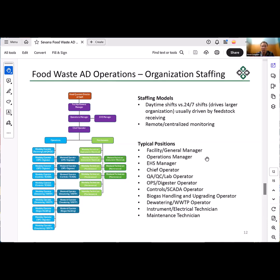And you'll see in the typical positions, we do have a management team, which you see in purple at the top of our org chart. We recommend having an environmental health safety manager, and looking also to have lab personnel, either internal or contracted, to support managing a food waste digester. That's very critical to keep close tabs on the health and the variations in the feedstock coming in the door. Maintenance and operations are very closely intertwined, but typically you'll have specialists in either. And so we would split the team into an operations focused group and a maintenance focused group.